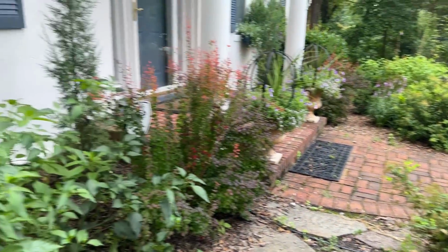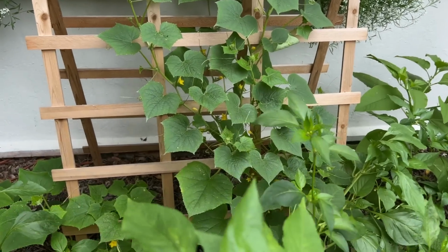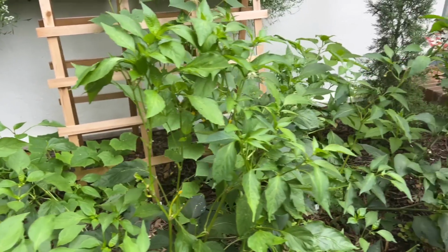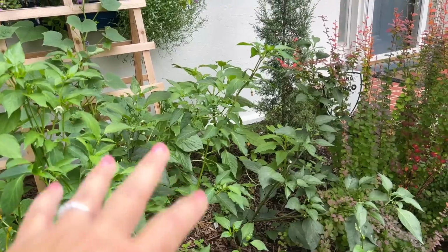And then over on this side under the window, I've got some cucumbers growing up back here. There are a lot of flowers on them. I don't know how much fruit is on them. And then I've got peppers in here, and they have really produced a lot already. Inside the kitchen we have them. So I'm going to keep an eye on them.